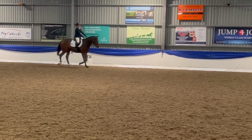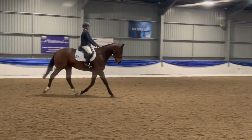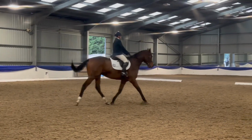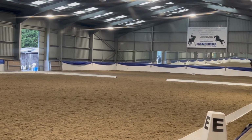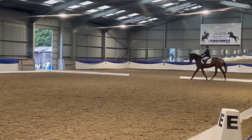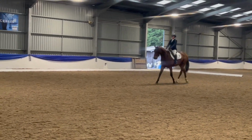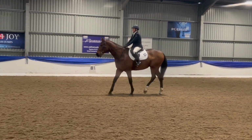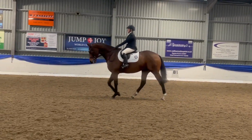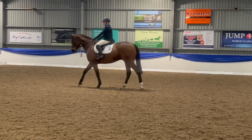Then we change the rein in trot. No marks here, but we scored a 7. Then we come down the centre line. It's saying needs to be steadier to contact. We walk at X, and then we halt and salute at G. Now, we got a 6.5 here. It says more balance to halt.